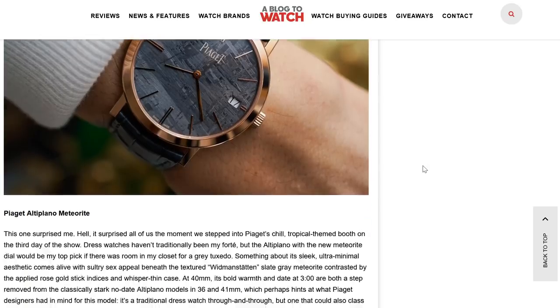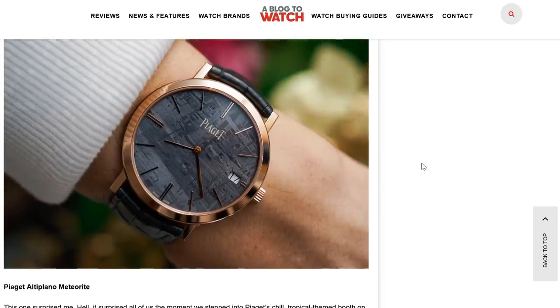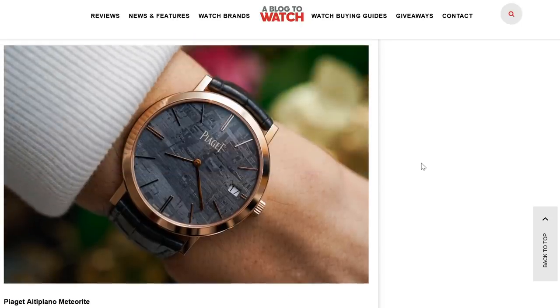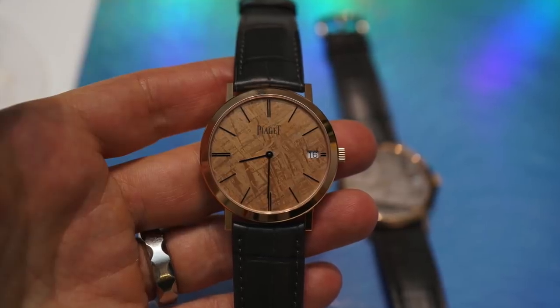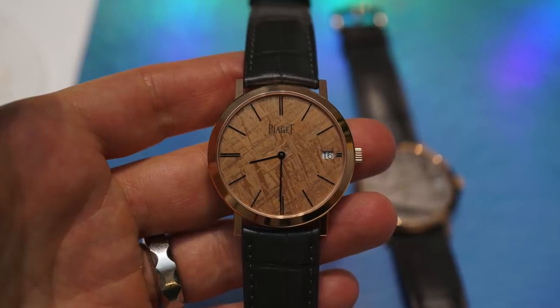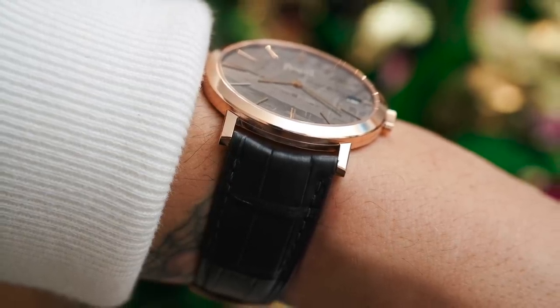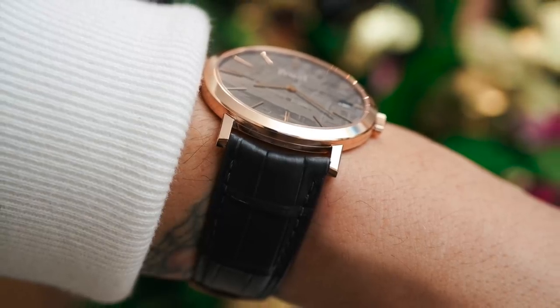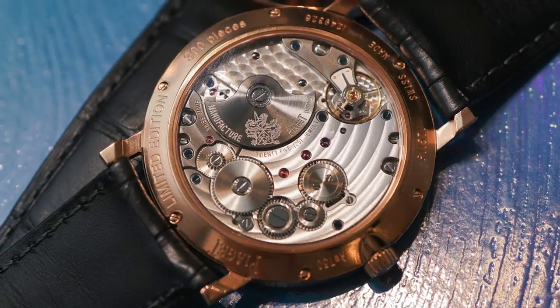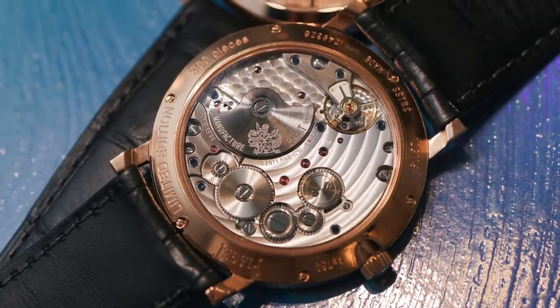What does this thing cost? Like $30,000? $24,500 Swiss francs. Okay, look, it's still a halo product, but I could be wrong. I don't think there's a ton of these going on Chrono24 right now for half off. No, there's not. I think the premium of getting the meteorite dial is pretty significant. Without pulling up the website, I think a regular time-only Altiplano without a date wheel... Talk about that in a minute.